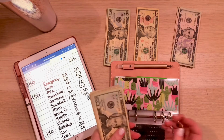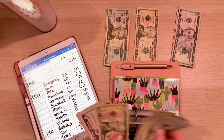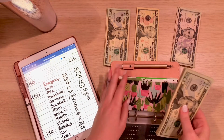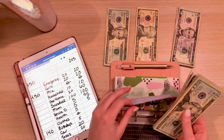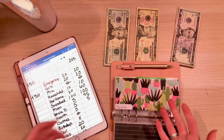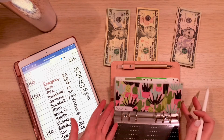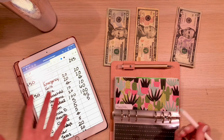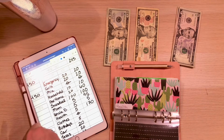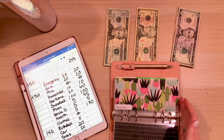So our health envelope currently has 20, 40, 60, 80, 120, 130, 140, 150, 165, 170. So we currently have $170 in our health envelope. Now maybe you guys can comment down below and let me know, do you have a health envelope, and if so, how much money do you keep in it? I'm thinking I'm going to go to 200 and maybe just leave it at that. It was 170, right? Oh no, comment down below and let me know if I messed that one up. Okay.